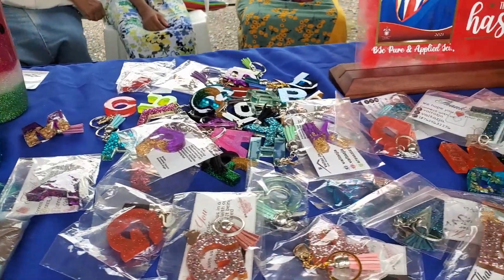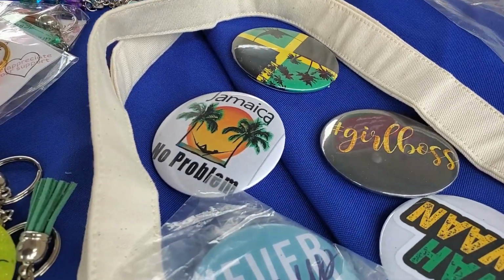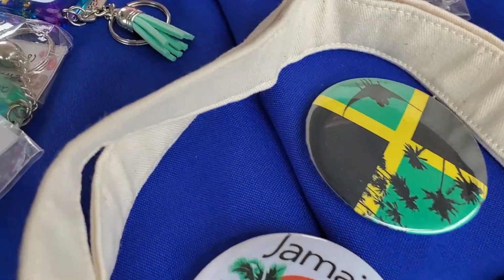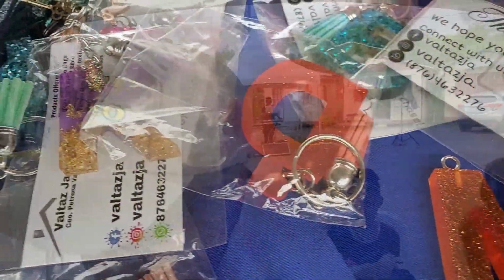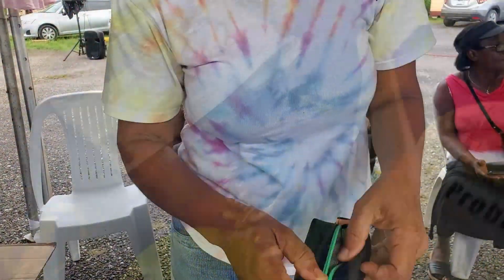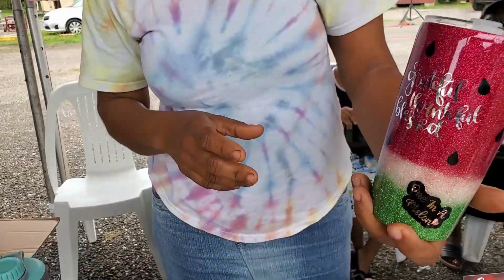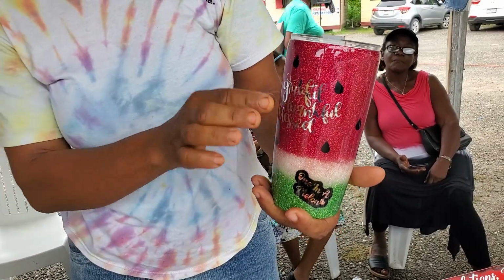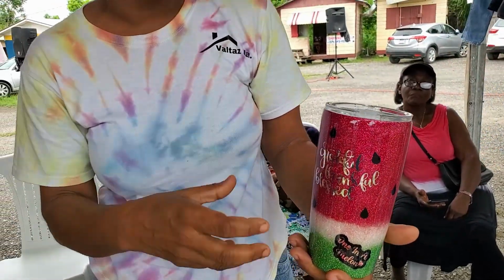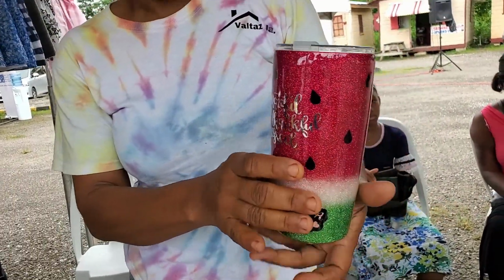Okay, we have some wristlets, and we have clutch. We also have some gift items. Clutch? Yes, clutch purse. It's like a purse. Okay. And we have some small coin purses. You can put your little small change in it. Right. And this is a hot and cold tumbler. You can keep your hot stuff in it for over 7 hours, or your cold stuff for over 7 hours, and it's still there. And you make that?